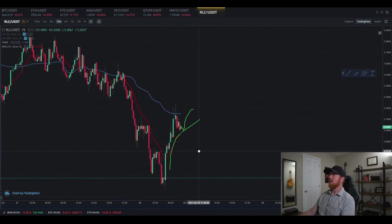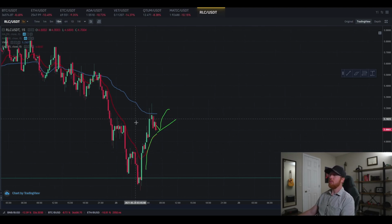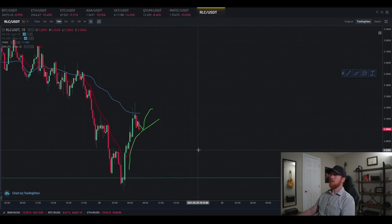But again, you're kind of working against the clock, I guess you could say, because the VWAP line is still working as a resistance. So you want to be careful, right? That's why I wait for both. I prefer to wait to take confirmation above the VWAP and also the price bouncing off the EMA and continuing upwards as well. That's just kind of how I do it, right?